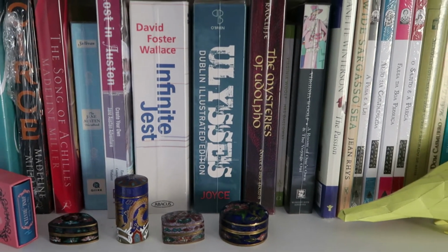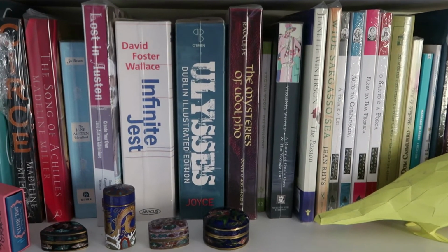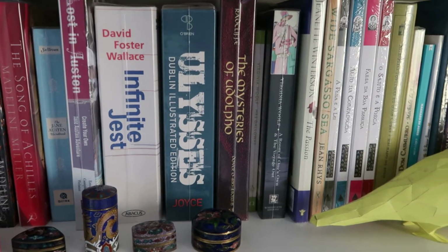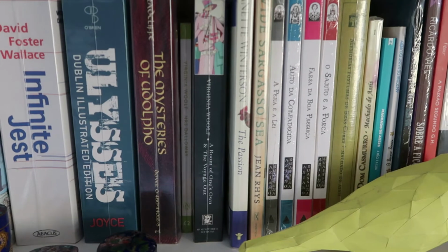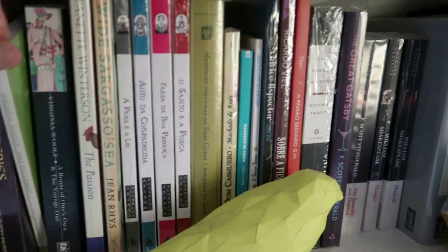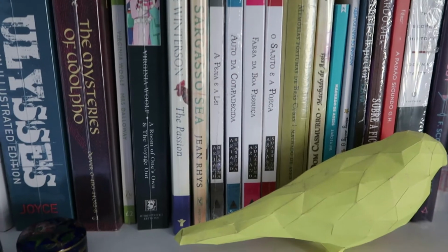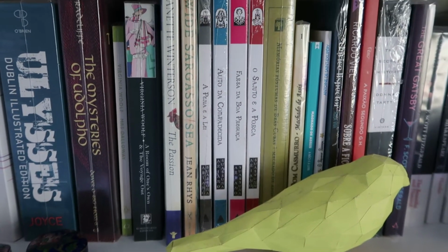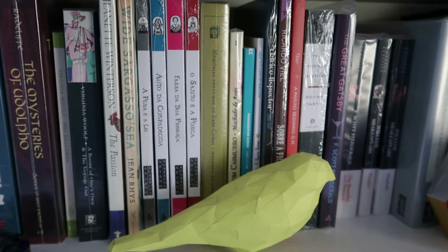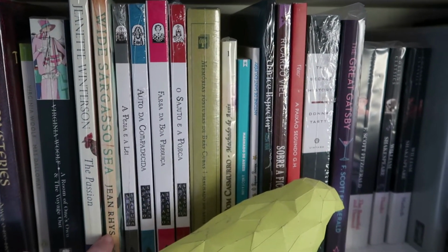Infinite Jest by David Foster Wallace. And just to put the two most intimidating books of my life together, put Ulysses next to it by James Joyce. Then we have The Mysteries of Udolpho by Anne Radcliffe. Then we have Mrs. Dalloway by Virginia Woolf. We have A Room of One's Own and The Voyage Out by Virginia Woolf. We have The Passion by Jeanette Winterson. We have Wide Sargasso Sea by Jean Rhys.